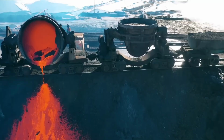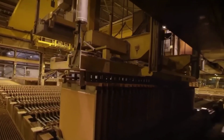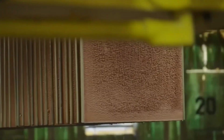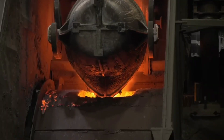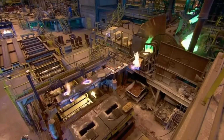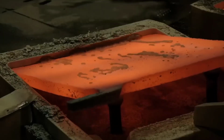The purity increases to 99%, and the molten copper is poured into molds to form large rectangular plates called anodes. These plates are cooled with a jet of water and solidify. A hydraulic cylinder ejects them from the mold, and an automated system transports them to a washing station. There, residues of the mold release agent are removed. They are then sent to a refinery hundreds of kilometers away.